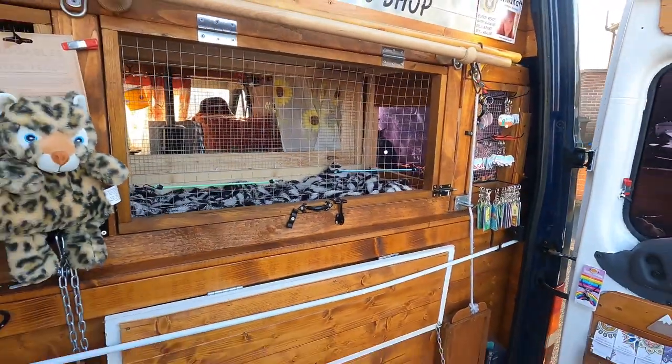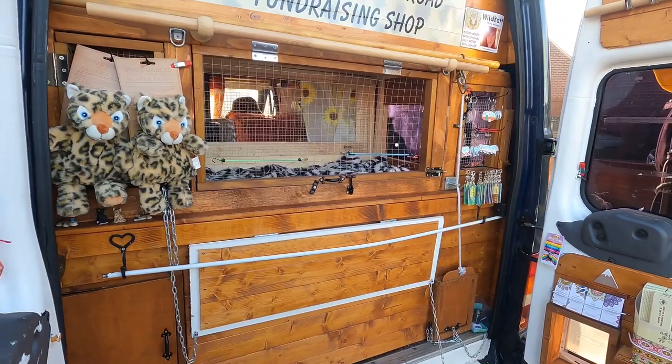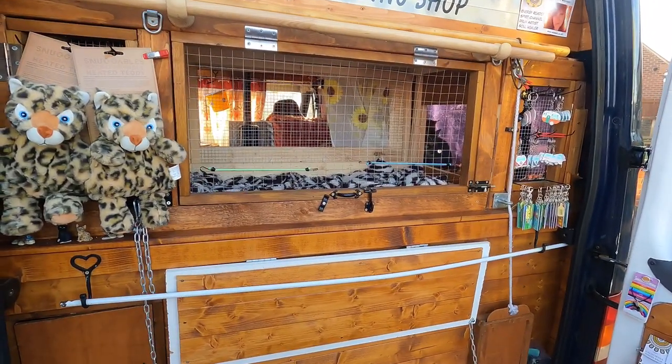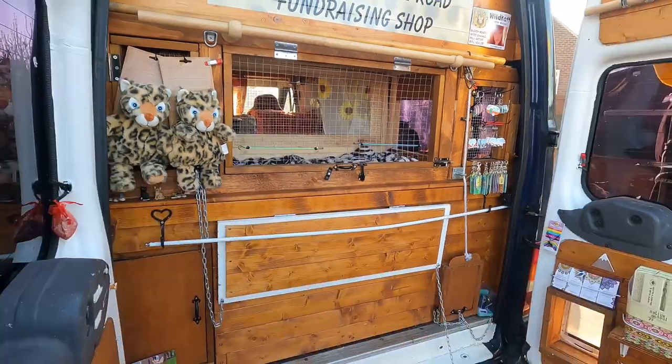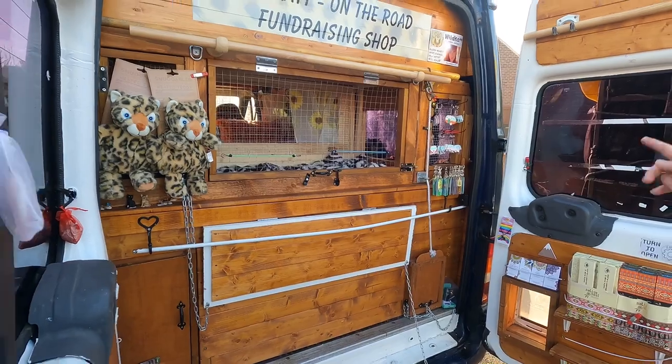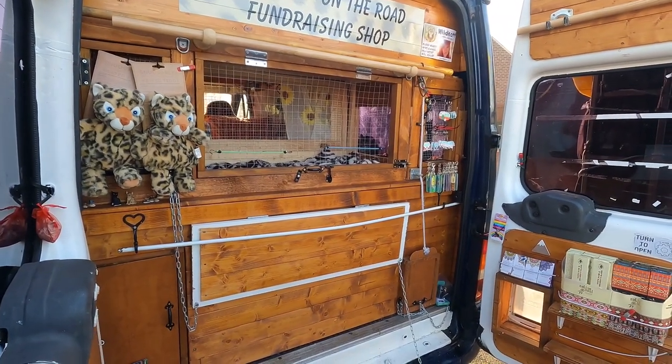In the front of the van, I've taken the passenger seat out because all the batteries and everything are on that seat, and that's just an extra space again for all the cats to go to bed in, and they also use the front of the van. They're only travelling in the cattery when we're moving. Okay, so when we're parked up, the doors get opened and they then have the free run of the entire van.